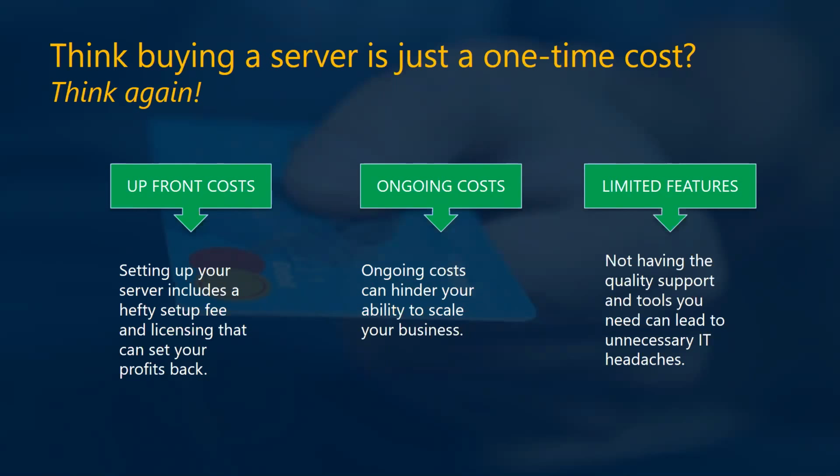So if you're thinking of buying a new on-prem server to handle the ever-rising resource requirements of your applications, it's not really just a one-time cost. You do get hit with costs over time as well. So it's not just the upfront cost of the server and the licensing. It goes a little bit deeper than that. So let's go through that.